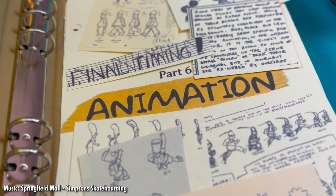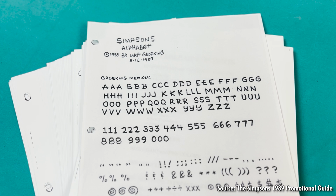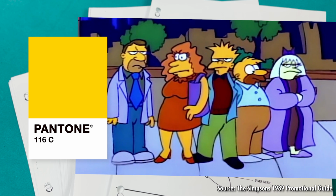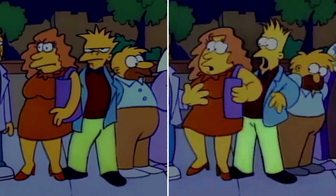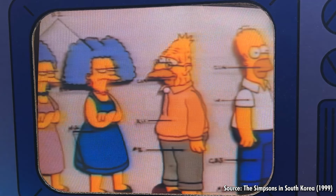Last but not least, let's look at the animation as a whole. Starting with color, we'll refer to this black and white 1989 promotional book. It contains a lot of neat stuff, like a copy of the original Simpsons typeface, the rarely used Simpsons logo, and it gives us the specific Pantone colors of some characters. The iconic yellow matches, and the other colors can be found in the show's usual palette of approximately 200 base colors. The characters' clothing will change tones occasionally, but that's just cell animation for you. Minor blemishes are bound to pop up because each and every one of these frames was hand-painted.